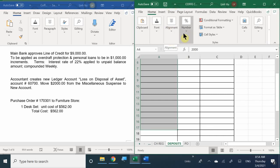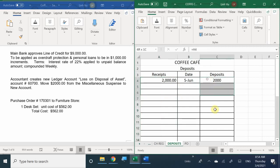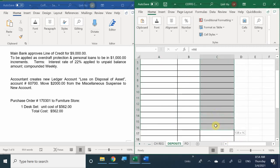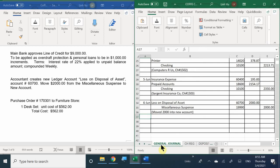So in this case, let me go ahead and format this. So again, at the end of each transaction, primarily when we actually do our sales, actually at the end of every day, we're going to deposit our money. So in this case, we're still on the 6th. Any cash transactions so far? No, not yet, right? We only had that one cash transaction on the 5th of June. So, okay, let's go back to our general journal.